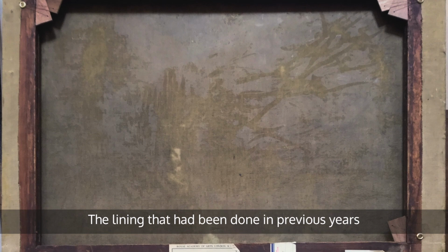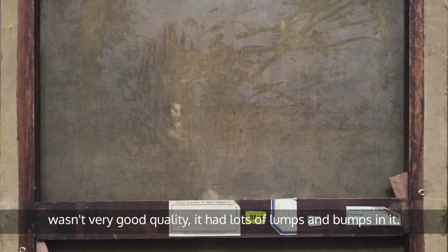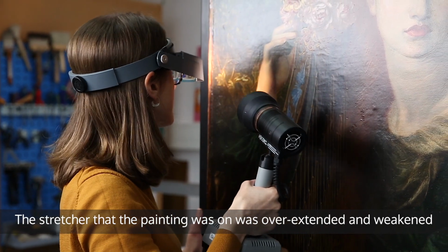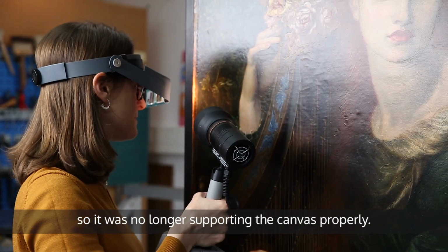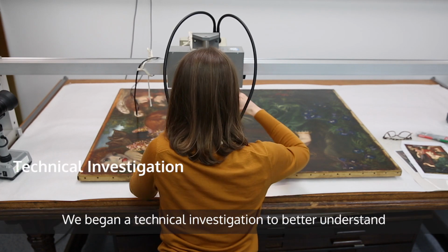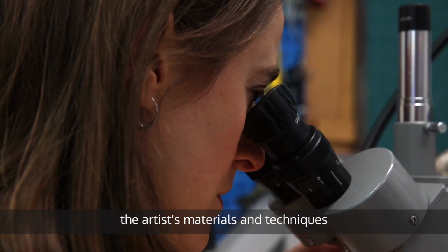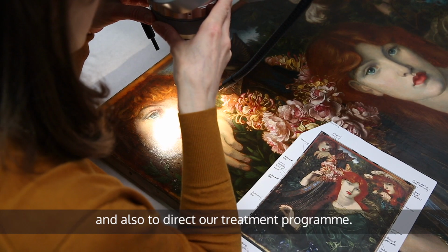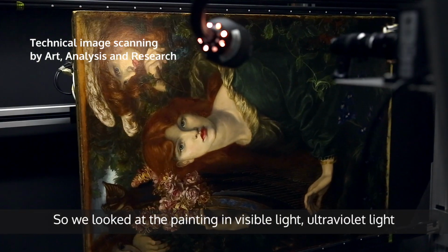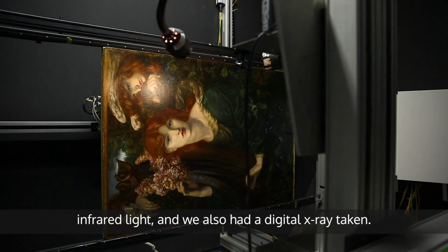The lining that had been done in previous years wasn't very good quality. It had lots of lumps and bumps in it. The stretcher that the painting was on was overextended and weakened so that it was no longer supporting the canvas properly. We began a technical investigation to better understand the artist's materials and techniques, and also to direct our treatment programme. So we looked at the painting in visible light, in ultraviolet light, infrared light, and we also had a digital X-ray of the painting taken.